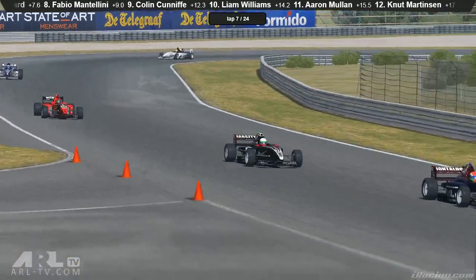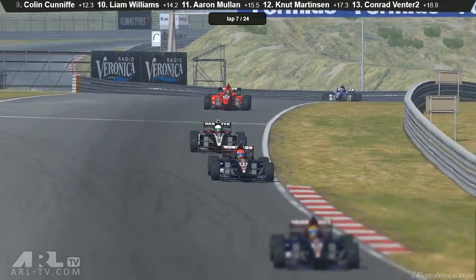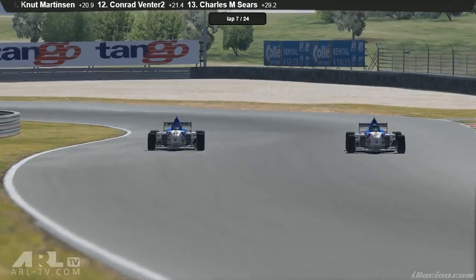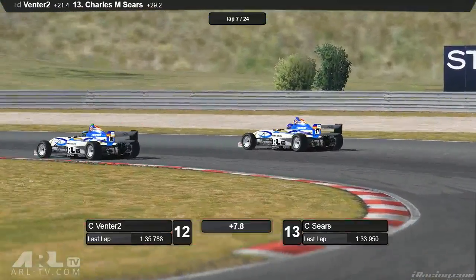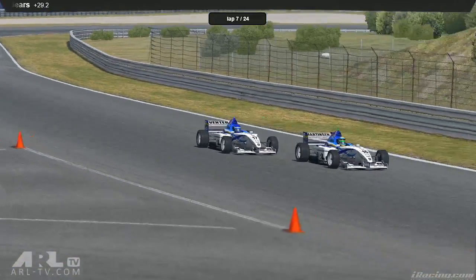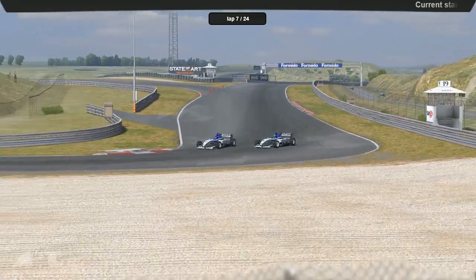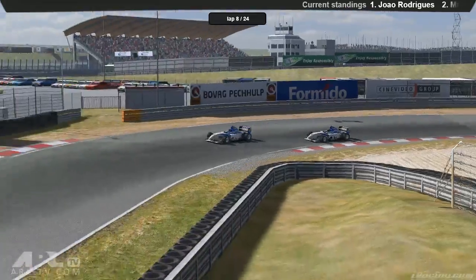Just looking a little bit further back in the order, there's a little bit of a team battle between 12th and 13th, between Knut and Conrad. Those two are within a second as Knut goes wide and Conrad comes up the inside, now on the outside. It'd be difficult to make it stick around there, which he hasn't, but coming into the final chicane, still going at it hammer and tongs, these two teammates. Conrad goes for the inside and side by side, a little bit of contact. But it looks like Conrad is through.